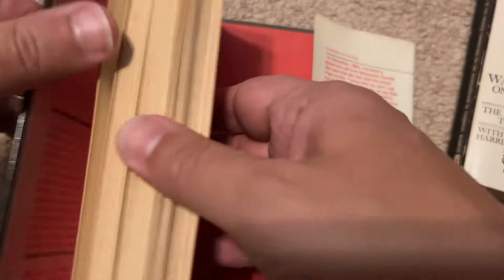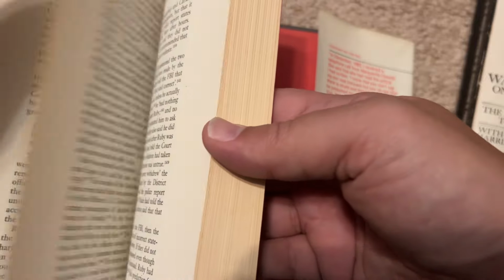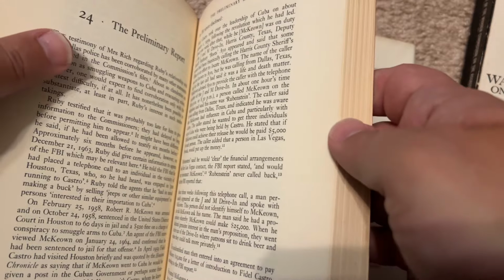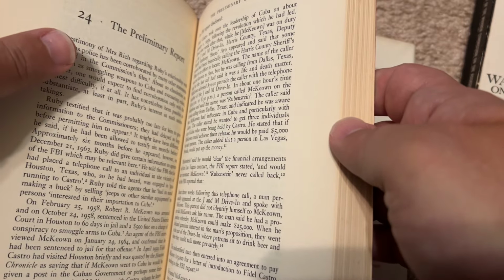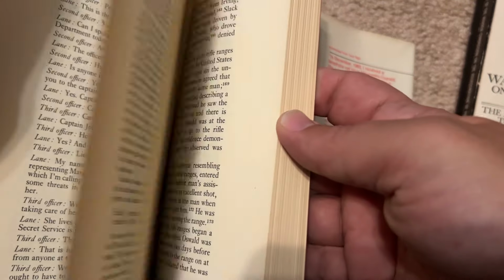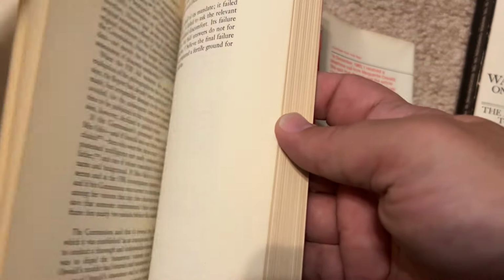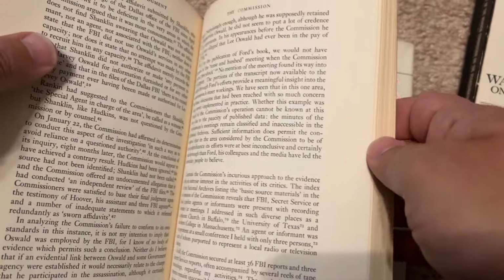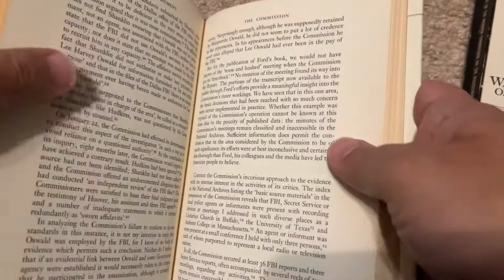But Mark Lane, love him or hate him, did a lot of research, interviewed a lot of people, including Marines who were close to Lee Harvey Oswald. He interviewed people who worked for Jack Ruby. He did his research, and he decided that it was an assassination and that Oswald was probably innocent.